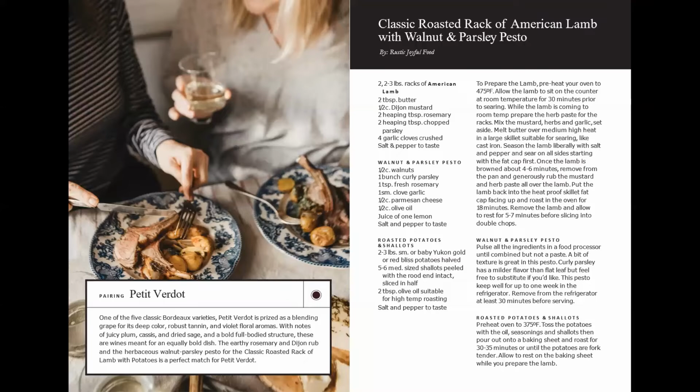In fact, it can have components of leather and tobacco with it. And that's a lot of the reason why it's blended with other grapes, to help calm it down. But honestly, if done right, and if not done too heavy-handedly in the winery, it's a beautiful wine on its own. So I love it with another roasted preparation for the pairing that we have here, which is a roasted rack of American lamb that has this walnut and parsley pesto.